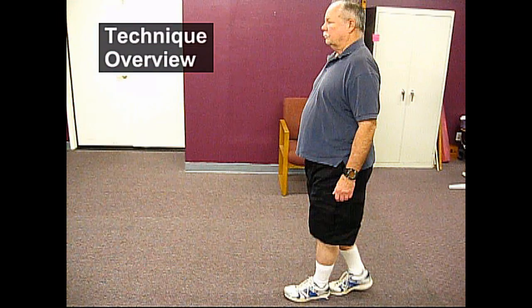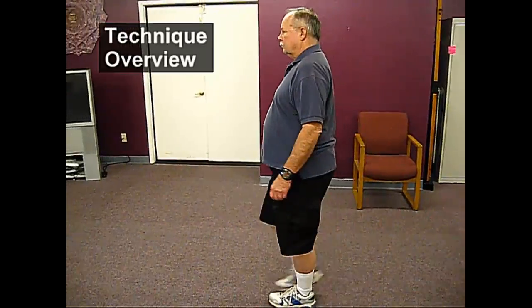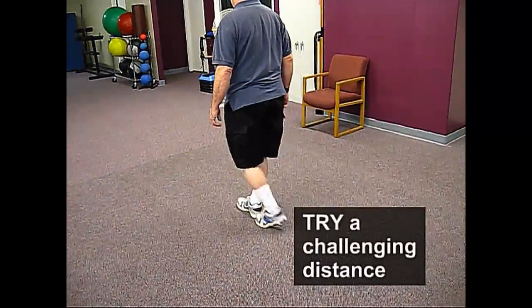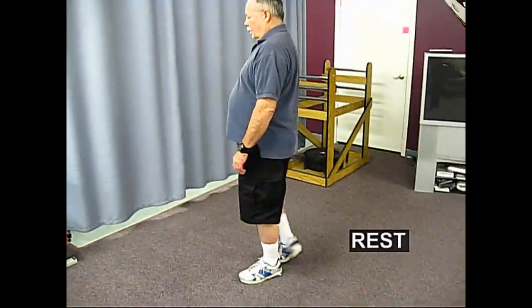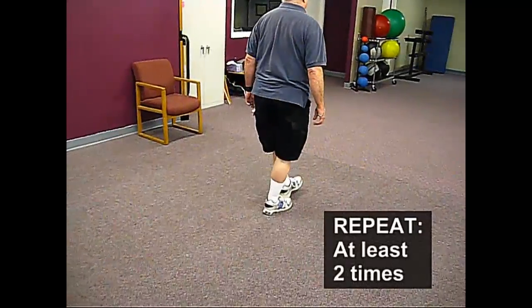Stand up straight with your eyes looking straight ahead and try walking heel to toe, going as straight as you can the entire exercise, just like you were walking down a line. Go for a distance that challenges you, take a rest, and then try it again. Try at least 2 times before moving on to the next exercise.